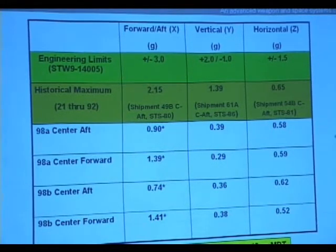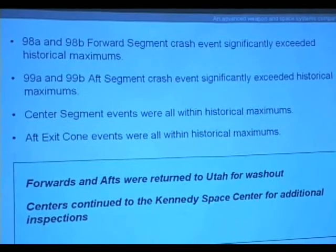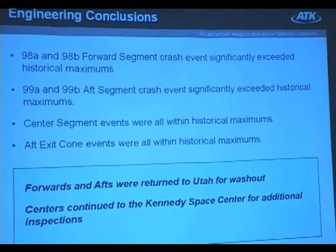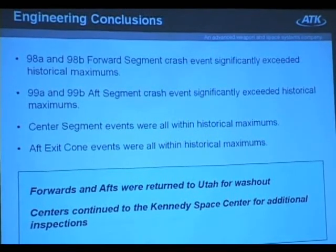You can see that not much happened to those 4 cars on the back. They stayed on the tracks. That box car, when it hit, kind of stopped all of the action for those, and they're well within our historical maximums and well within the engineering limits. So our conclusions after downloading the data was that the forward significantly exceeded their historical maximums, so did the aft. The centers were all within, the aft exit cones were within, and we returned the forwards and afts to Utah. They will not be used. All the propellant will be washed out and the metal hardware will be sent out for testing, and then may or may not come back into the production pipeline. And then the centers continued on to the Kennedy Space Center.